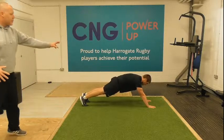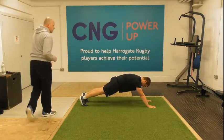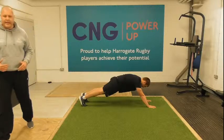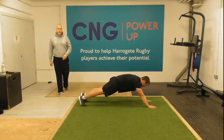Okay, if you find that too hard, just do a normal plank or a modified plank, whichever one works for you at home. Yeah, so make sure the hands out, plank, working on that posture. If you need to bring the hands back in, that's absolutely fine. Yeah, you're challenging yourself. 10 seconds to go on this one.